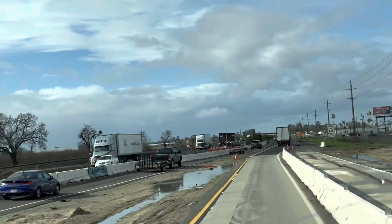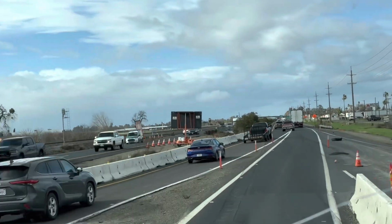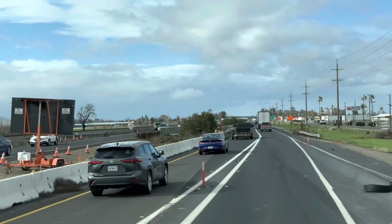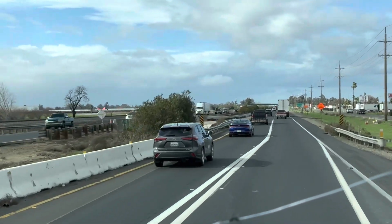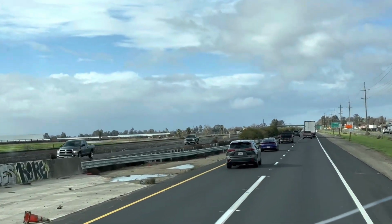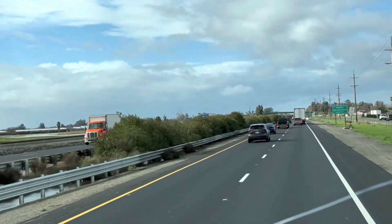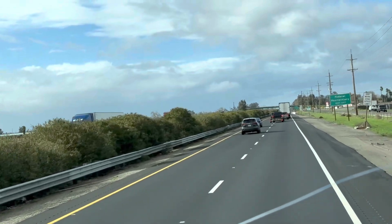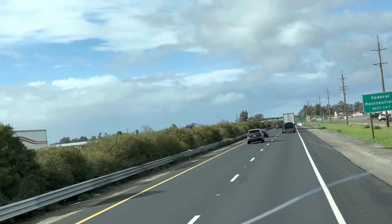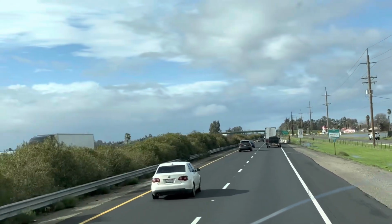It's like they got a thunderstorm, or what do they call it, like a hurricane. It's the first time we've seen it flooded like that here. Mostly when we come here, it's nothing, right? It's dry, beautiful.